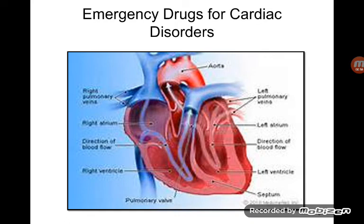Adenosine is given for tachycardias. In particular, it's given for SVT. That's what it works on. Atropine is given for bradycardia. Epinephrine is given for a variety of things. But when the heart is in fibrillation and you're trying to jumpstart it and get it going, epinephrine might be a useful tool to administer to excite the heart.